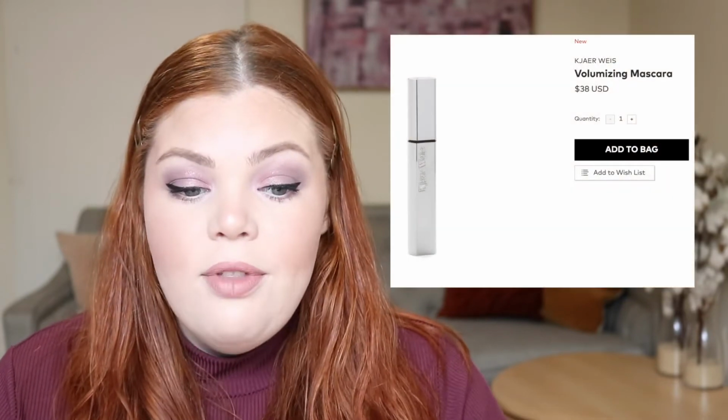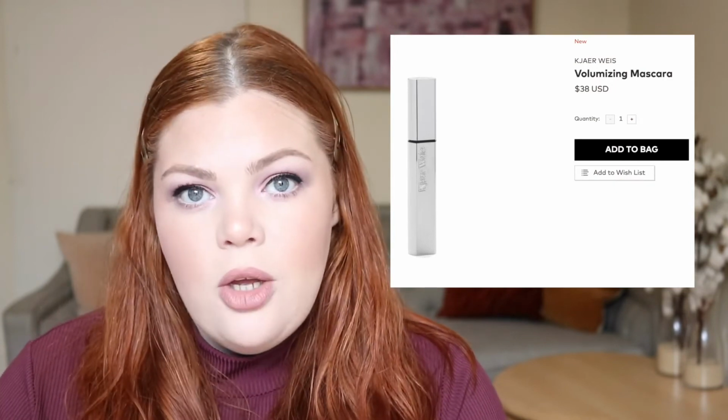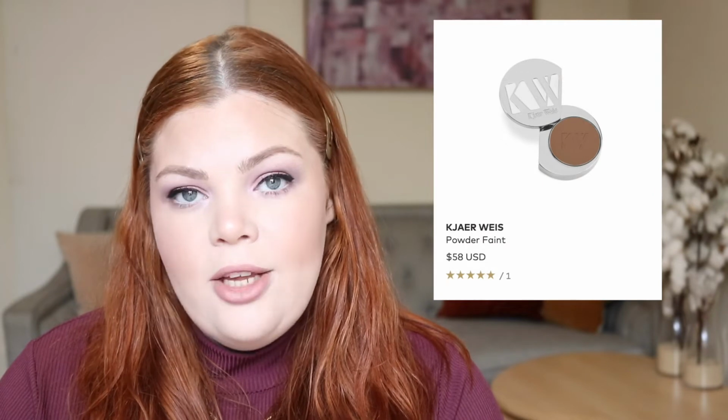But they don't have the Desert Haze eyeshadow quad on the Beautylish website. I really tried to find it. I know I'm saying it wrong because I feel like I heard Michelle Wong pronounce it and it sounded nothing like I thought it would sound like. Anyway, they have the volumizing mascara for US $38 and this bronzer called Powder Fate for $58 US. A brand I really, really want to try, but you know, she exy.